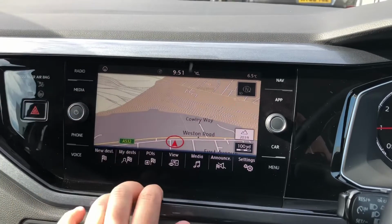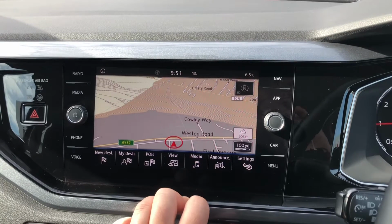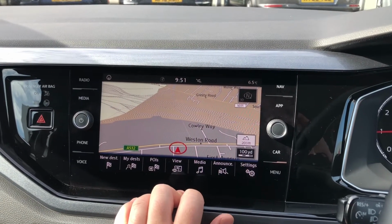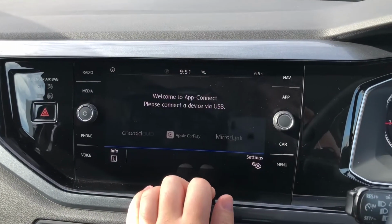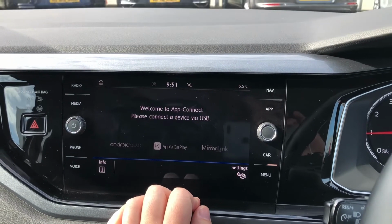I always recommend 3D because you have a better depth. It will give you points of interest, live traffic updates as well, and it will always recommend an alternative route, and it even has a full 7-digit postcode input, so you can always find the road that you want. Again, if you're a lover of your smartphone, you will still have the benefit of Android Auto and Apple CarPlay as standard included in this car.